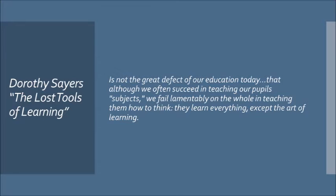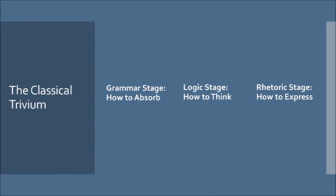The problem that Sayers identifies here is precisely what classical education seeks to rectify. The most important goal of classical education at Granite Classical is to teach students the art of learning. In every subject that we teach, we use the stages of the classical trivium to develop students into independent scholars who will thrive in whatever field they pursue after their schooling because they have learned how to learn.